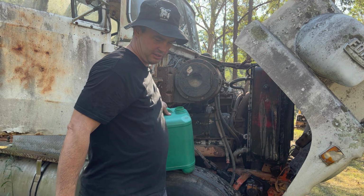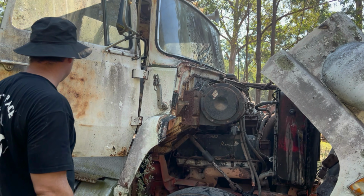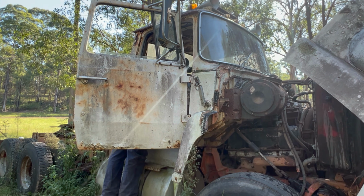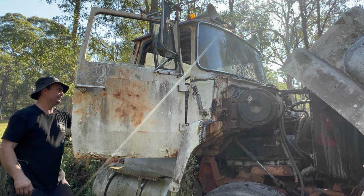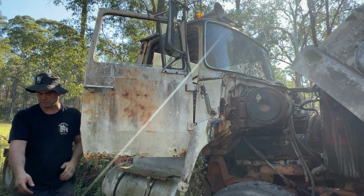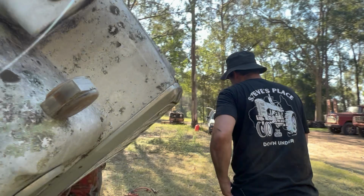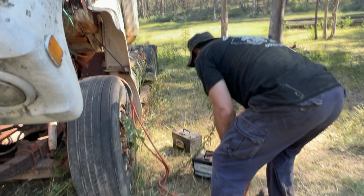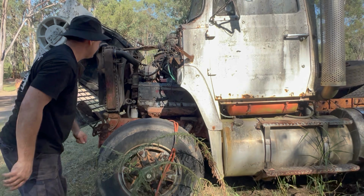Again, they are a scary thing with that electrolysis. Let's see if she goes. That's all we've really got to do. Okay, as I said before, I've got to start it from over this side. Put one of these batteries up just to help it.